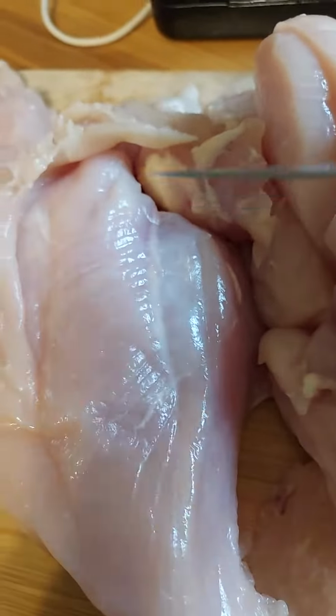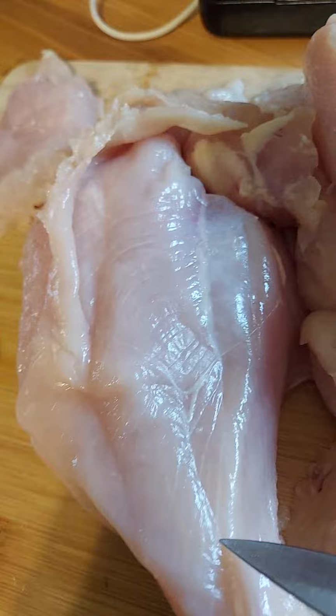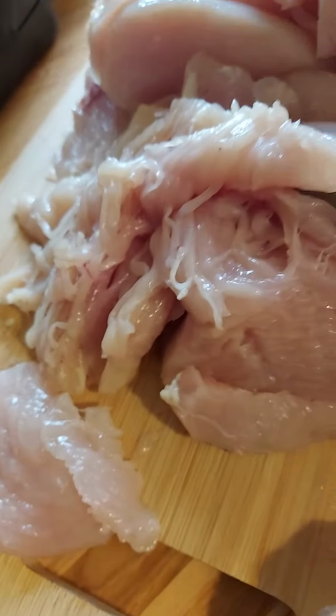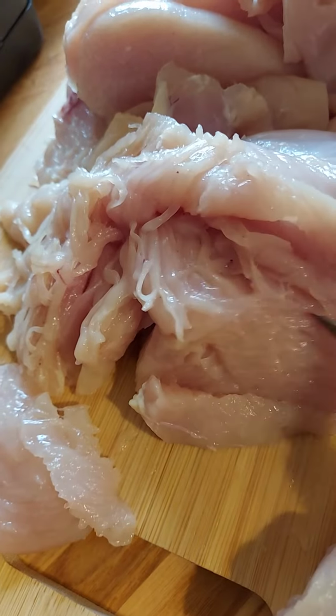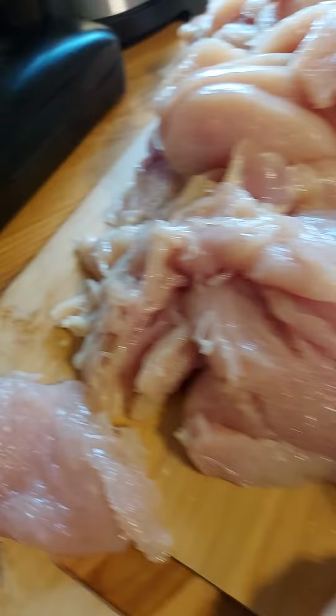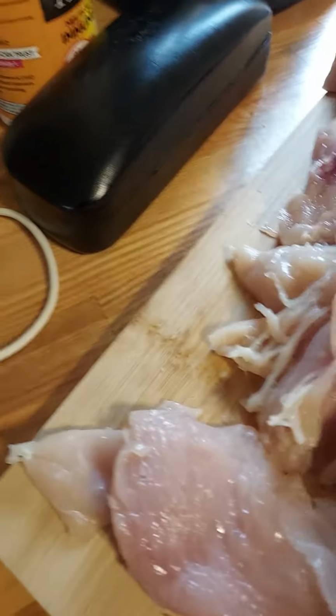Look like there's lines. See the lines? Then when I cut it, look at this here. Look how this meat looks. Now look at this here. Look at that. What do you think? Does that look right? Don't look right to you either? Look at this.